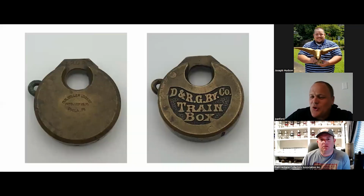Okay, locks. So once again, the Rio Grande kind of being this early railroad without a lot of money, they just have all this stuff that I don't know why they were buying it, but they have the earliest known railroad marked Miller pancake lock for some reason. Is the one on the left. It's marked D&RG RCO for Railway Company. And it's the first Miller locks that were made for the railroads.